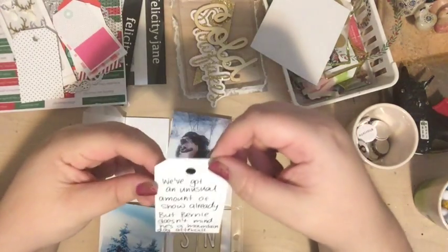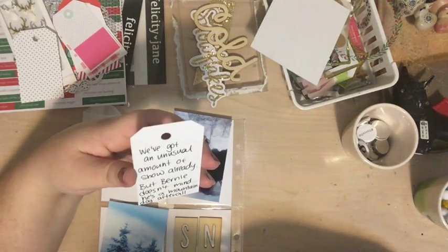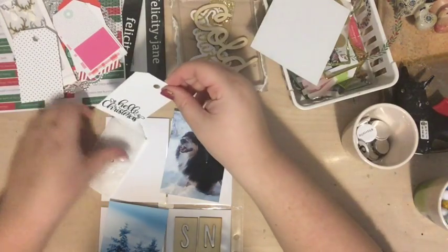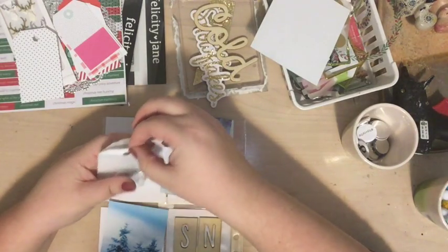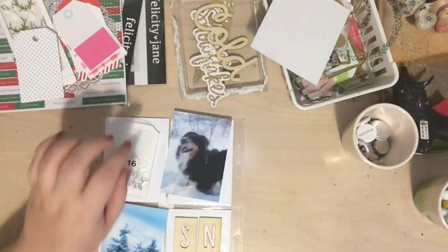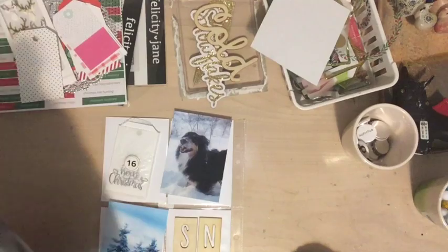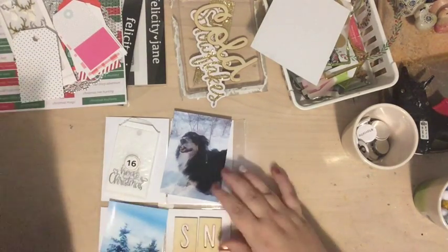So I just added my journaling. It says, we've got an unusual amount of snow already, but Bernie doesn't mind. He's a mountain dog after all. So he's a Bernese mountain dog. He loves the snow, like loves the snow. So much so that he jumps around, bounds around in it, and he loves playing in the snow. I don't think I've ever seen a dog look so happy as he looks in the snow.